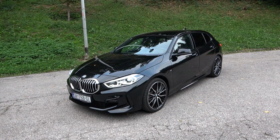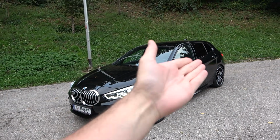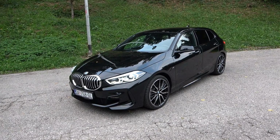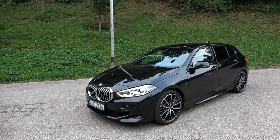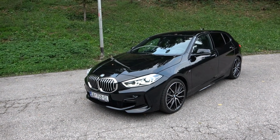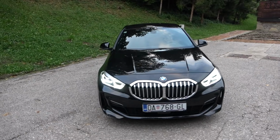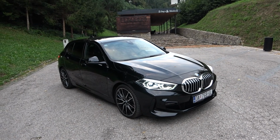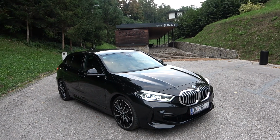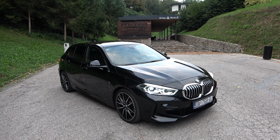And first of all, I know a lot of you will say it's not a proper BMW if it doesn't have the rear wheel drive. Well, that's not entirely true. This car drives very well. And also BMW said, their designers and people from the engineering part, they said that they saw that customers want a more practical car, and that's why they decided to change the platform. They went for the FAAR platform and front wheel drive layout.